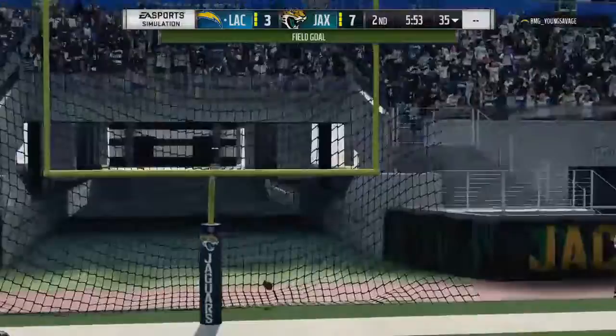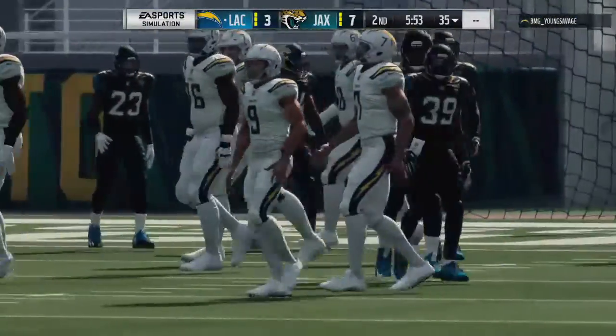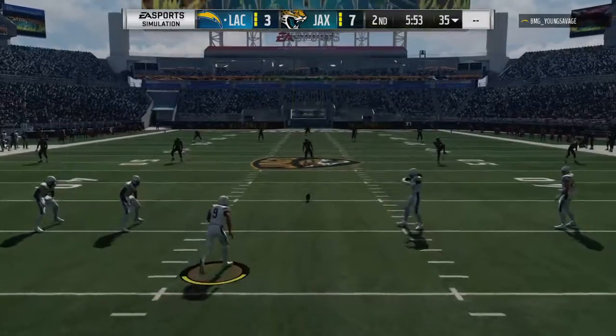And his kick is good. And they are on the board, but still trailing. It's 7-3. And, Charles, they get the field goal. Took them a dozen plays, though. Work with me on this one. You know what I'm about to say, right?